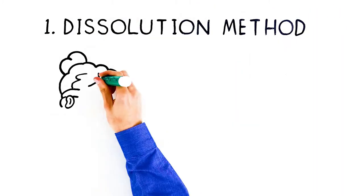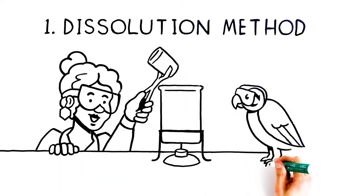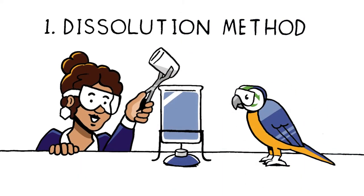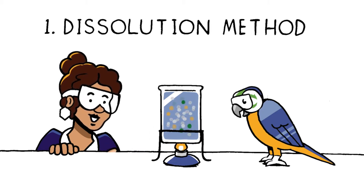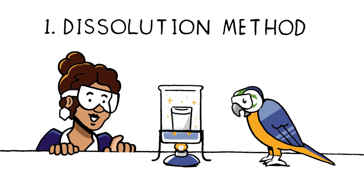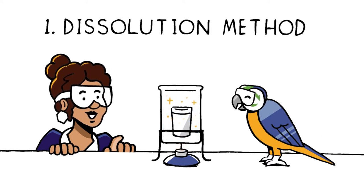The dissolution method takes plastic waste in its solid form and dissolves it in a solvent. Once dissolved, the process can separate contaminants and additives, and separate the original polymer from the solvent. The end product then becomes a cleaned polymer that may be used as a new raw material plastic again.